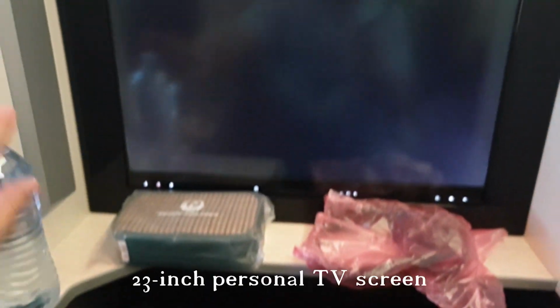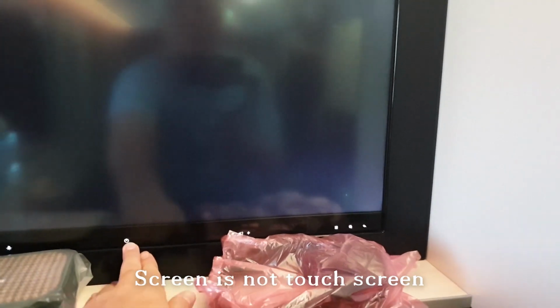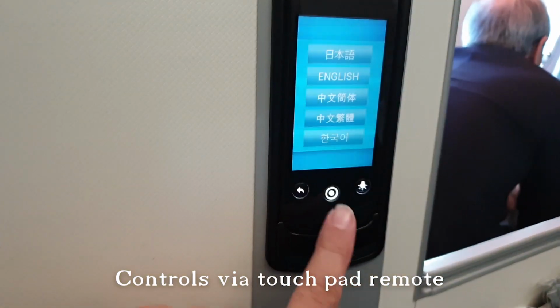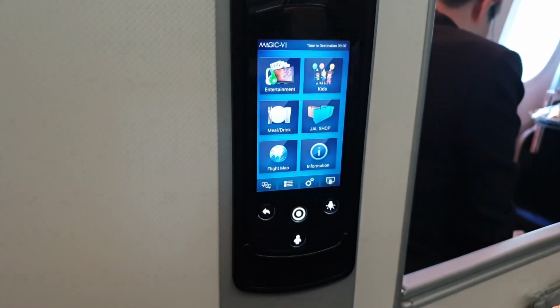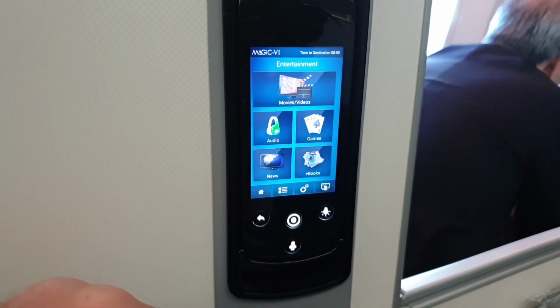The entertainment system is Japan Airlines' Magic in-flight system, with an impressive 23-inch screen. This is not a touchscreen, but there's a touchscreen remote control within easy reach from your seat. Now I did find this system a little bit confusing at the beginning, but I worked it out during the flight.